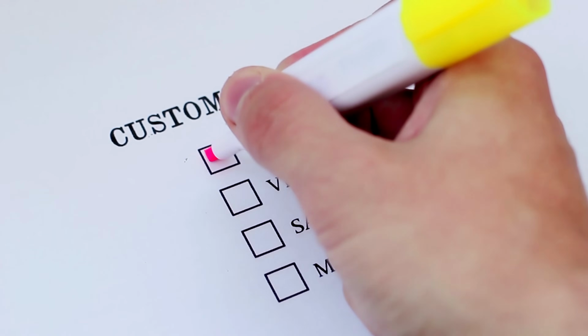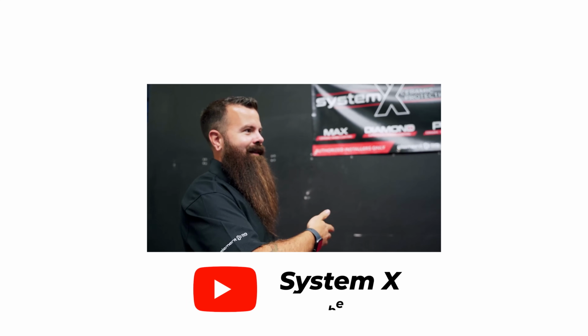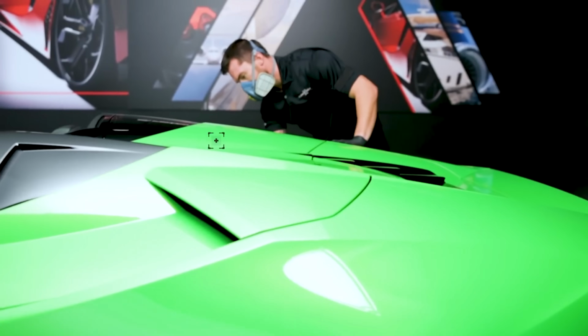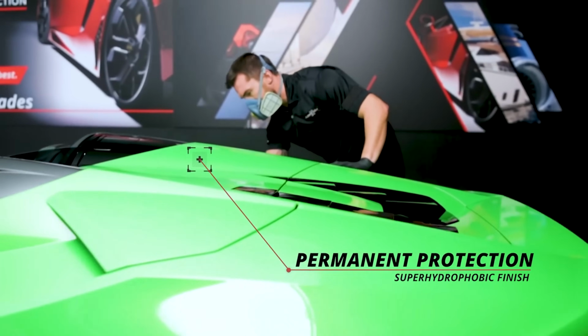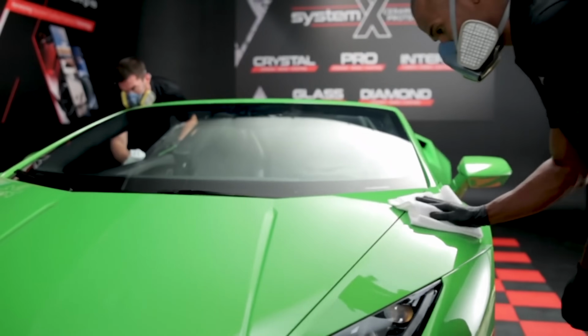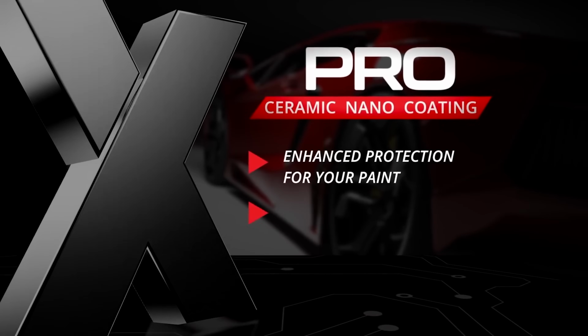System X prides themselves on excellent customer service and support. Every installer is going to work one-on-one with their account manager to help grow their business. To become certified with System X, you must have a legitimate detailing business with experience in paint correction. There are no monthly buy-ins, monthly minimums, or startup costs associated with System X.